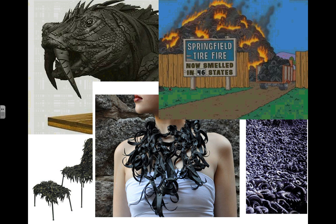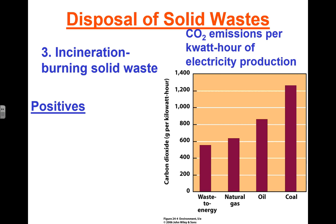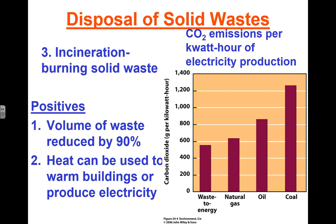And incineration. So number 3, basically burning our solid waste. Couple positives. So if we have garbage that can be burned, we would like to burn it, as we just said with tires. The positive here is that when you have a large amount of waste, it can reduce the volume by 90%. So instead of having this large amount of garbage, like what we have in a landfill, we can burn it and we just end up with ash, and then we have to dispose of the ash, usually in a hazardous landfill. And the heat, if we have a waste energy incinerator, can be used for electricity or to warm buildings. So we can actually use that heat for energy since we're burning it.